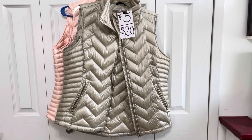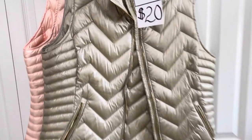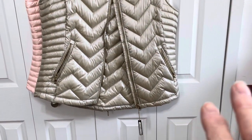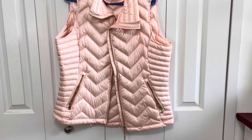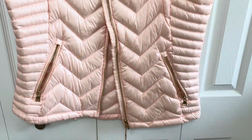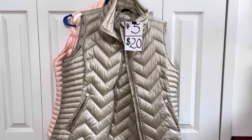Next up are these two Calvin Klein winter vests. They are in like new condition. I do not think they were ever worn. They're both the same size. They are extra large. And we have this beautiful, it's like a taupey gold color. And then we have this beautiful champagne pink color. And it has gold zippers. And these are just fantastic. And they are premium down, guys. Premium down. So these are going to be $20 each, and they're number 5.